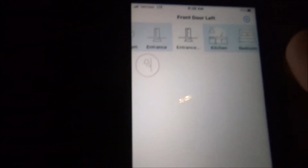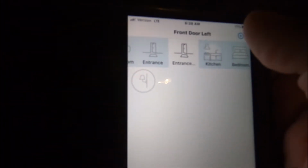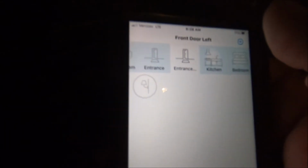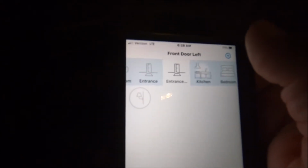But this is the problem I have. Now, this is the front door light, front door left. There are two lights outside my house, a light on the left side of the door and a light on the right. Notice it says, this light is unavailable. Please check the power is on. Please check if the power is on and if your Wi-Fi works well.